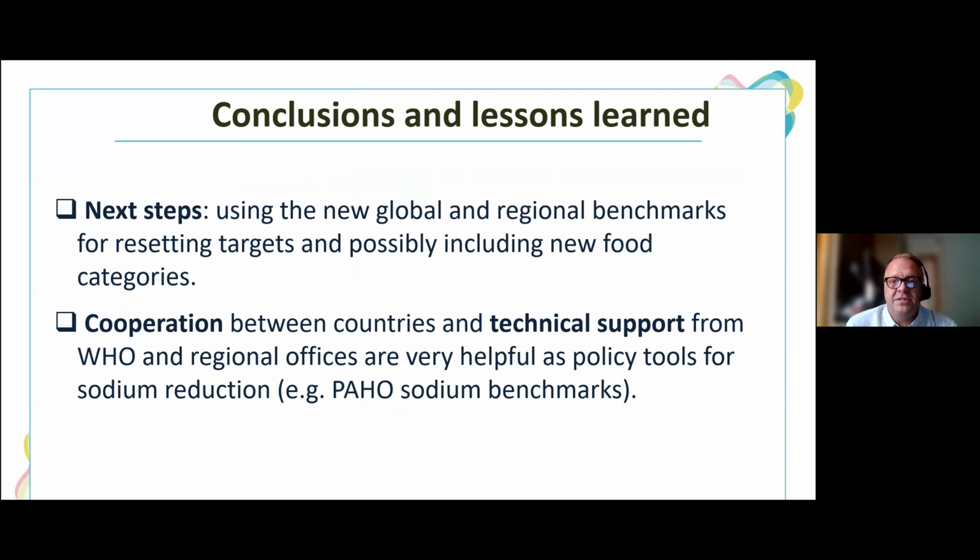And to finish my presentation, I'd like to talk a little bit about some conclusions and lessons learned. The first, thinking about next steps, is using, again, these global and regional benchmarks for resetting the targets and possibly including new food categories so we can improve the impact of this strategy. I want to stress how important it is that we have the cooperation between countries and the technical support by WHO and PAHO, and additional information that we have the Decade of Action Network of Action on Sodium, which we are planning to have a meeting now in 2021 and several other meetings in 2022.